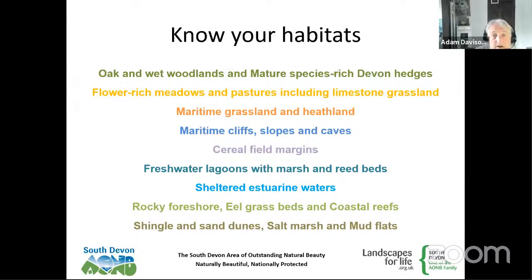A good day out, you might see as many as between 60 and 80 species if you know what you're looking for, and you have a good day's rummaging around those habitats. So the oak and wet woodlands is really quite special to us with our rare oaks along the edges of the estuaries. We've got some flower-rich meadows and pastures, and some of that's on limestone. So limestone grassland, particularly good for wildflowers. The maritime grassland and heathland, there's not a huge amount of heathland, but there are little bits of it.